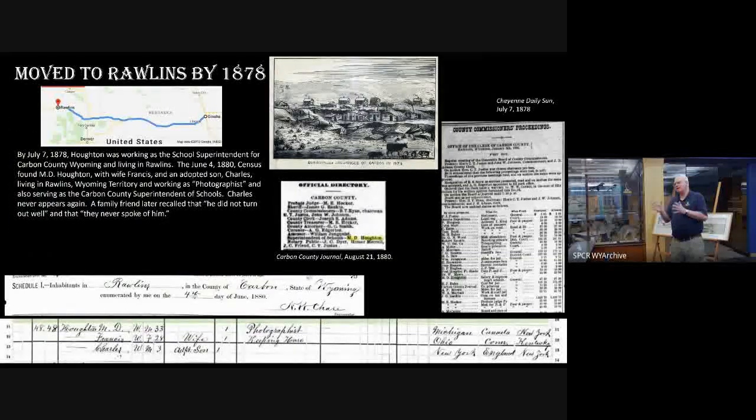So they're married in 1875. By 1878, they're in Wyoming. And there's a mention that Mrs. Houghton has come to Laramie from Carbon. He drew Carbon in 1876.